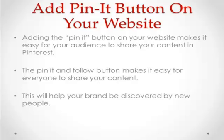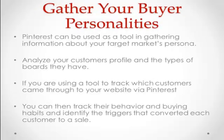Add a Pin It button on your website. Adding the Pin It button on your website makes it easy for your audience to share your content in Pinterest. This is especially true if the person does not have a Pin It bookmarklet on his or her browser. Like Twitter and Facebook, the Pin It and Follow buttons make it easier for everyone to share your content. Much like other brands, this will help your brand be discovered by new people.